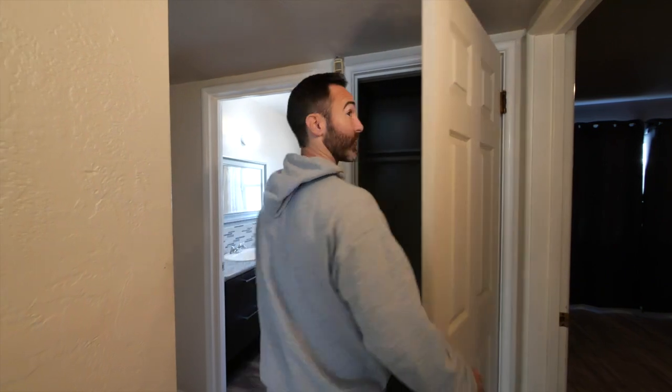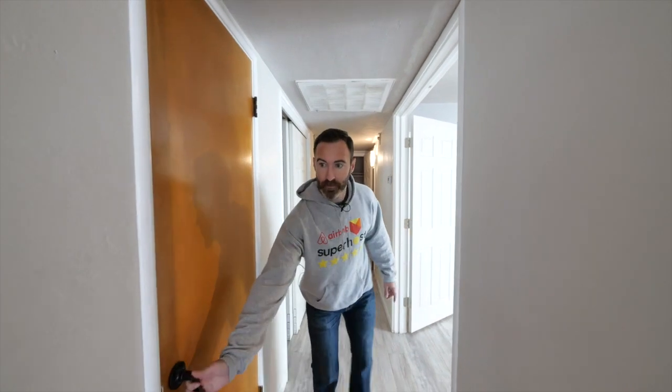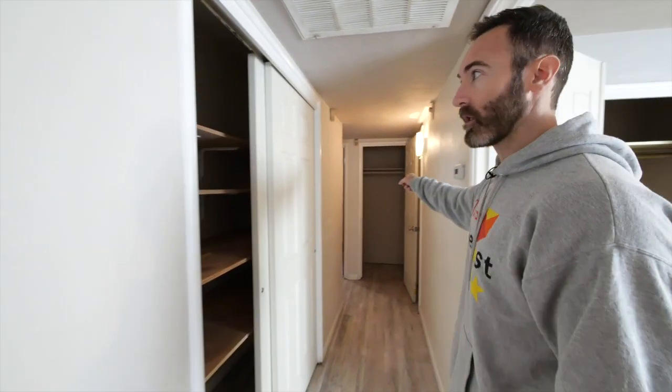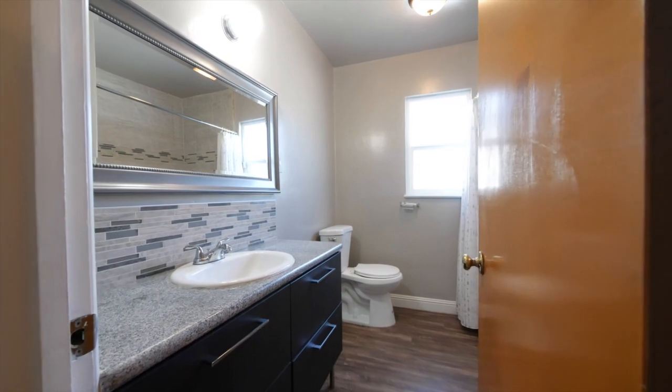As we walk over to this spot right here, I'm always looking for storage as well. So actually, if we back up for a second, I love that we have a lot of storage in the closets throughout the house. Look at that, we've got one, two, three hallway closets that we can store things in. Great looking bathroom here, love this bathroom.